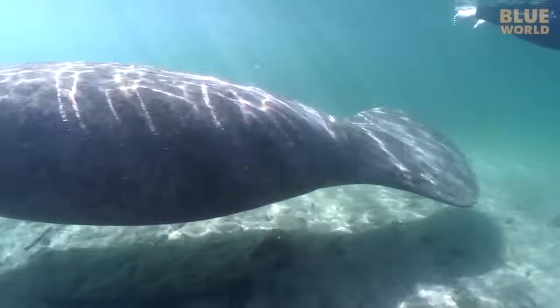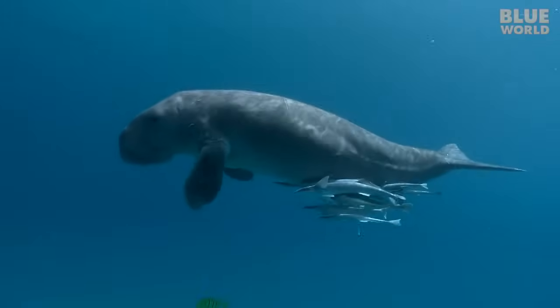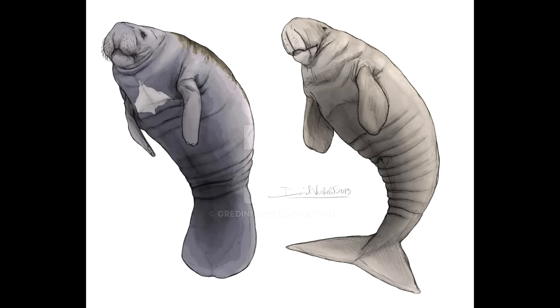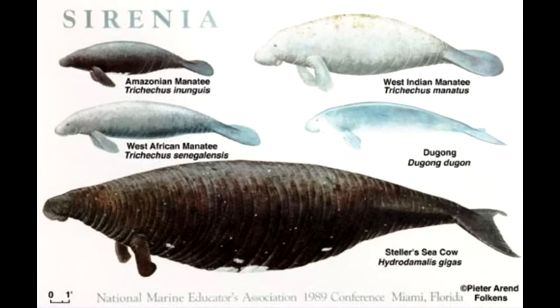The Sirenia is not just manatees. There are also dugongs, which are arguably more derived, because while manatees have a rounded paddle for a tail, dugongs have a double-fluked crescent like a whale's tail, which is much more efficient. The same is true of Steller's sea cow.